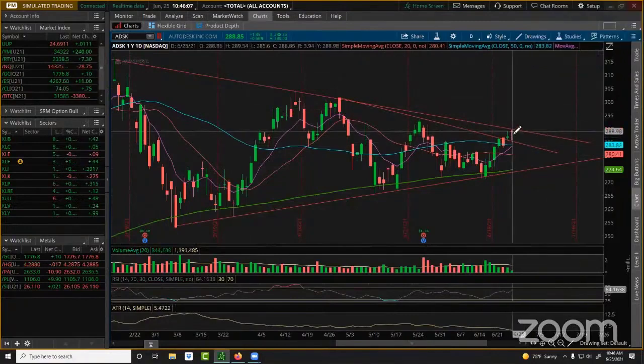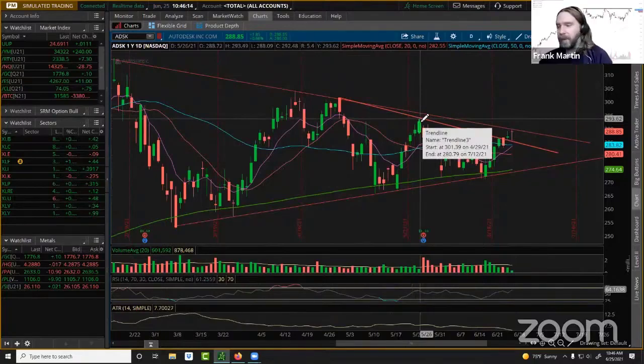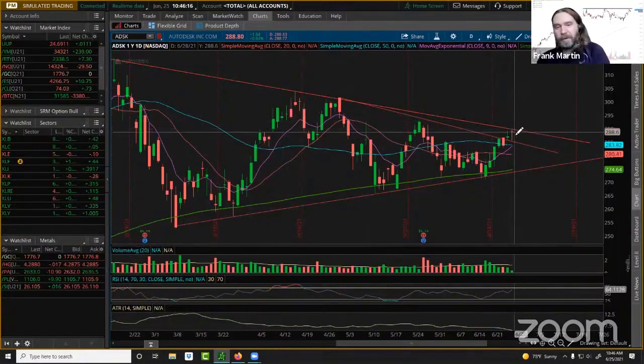Who doesn't love overextended breakouts when you're fighting against short-term resistance levels that are horizontal? Come on, everybody. Well, Tim doesn't, but he's got a heart of stone. I think we've already determined that.